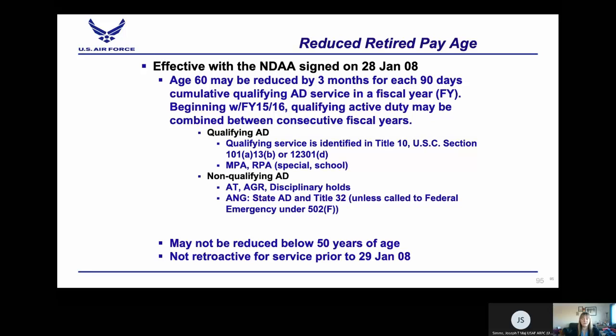Beginning in fiscal year 2015-16, we can combine periods of 90 days crossing those same fiscal years. So conjoining those fiscal years, we can add those times together. So if you have in fiscal year 15, 60 days of qualifying time, and in fiscal year 16, you have 30 days of qualifying time, those two periods can combine for a period of 90 days, which would bring you down 3 months from your 60th birthday. Prior to 15-16, it's 90-day increments within the same fiscal year. So you'll want to watch to make sure that what you're submitting is going to help with that 90-day periods.